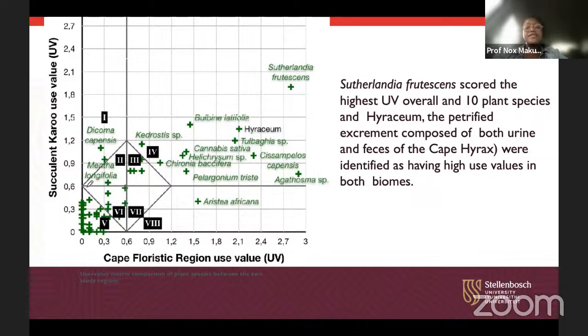encounter on a day-to-day basis, you'll see that you've got plants such as Lessertia frutescens or Sutherlandia frutescens. The buchus are also quite important, agathosmas. Some of the pelargoniums are of importance. And of course, helichrysum is exceedingly important in terms of the plants that are being used by those that exploit plants from the Cape Floristic region. Some of the other species that come from the succulent Karoo, Dicoma capensis, Mentha longifolia, are much more prevalent in use in those particular areas.